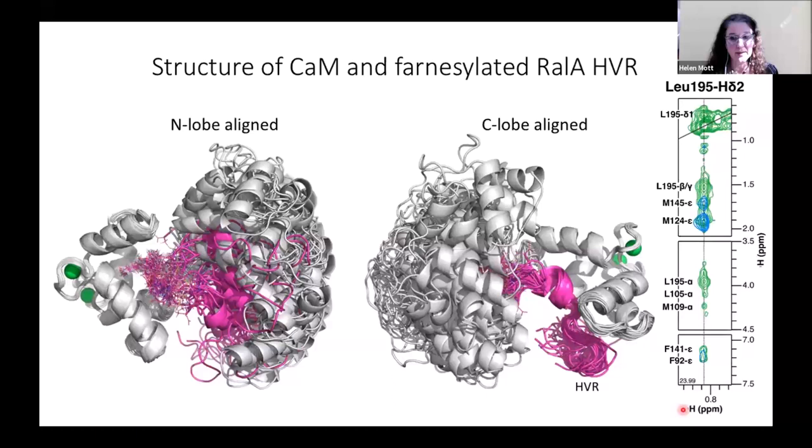And what you can see immediately when you look at this is the two lobes are really not oriented with respect to each other. So we can align on the N lobe and we can see the farnesyl interacting, or we can align on the C lobe and we can see the HVR protein part interacting, but we can't align over the whole thing. So if we just look at one snapshot just to help us see what's going on.